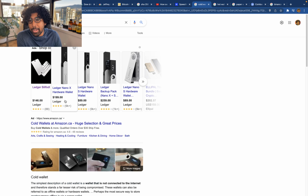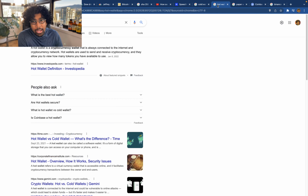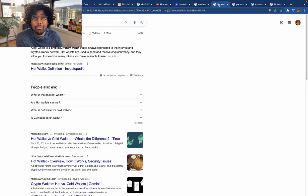Cold wallets are expensive, about $100, $200. And if you're only investing $100, you may not want to do this, right? It depends on what your horizon is as well. A hot wallet is fine. I wouldn't be too nervous about it with these insurance things, but still, the insurance might not cover you for some reason. There are a lot of loopholes there.